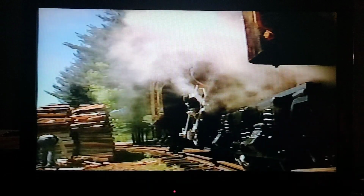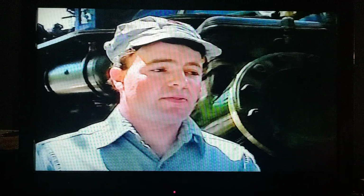Gives the people something to watch. Other people prefer the Shay or the Heisler. I personally like the Climax. It's a good running locomotive. It runs well and it's easy to maintain. And it has yet to let us down. In all the years we've been running, we haven't missed a trip with it.